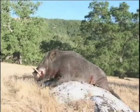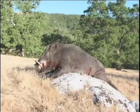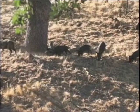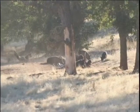Before you take to the field on your first wild hog hunt, here are a few things to consider. Let's talk about hog habits. First of all, hogs are very active at night. They feed at night, they're nocturnal animals. So your best chance of finding hogs is the first hour of daylight in the morning and that last hour of daylight at night.